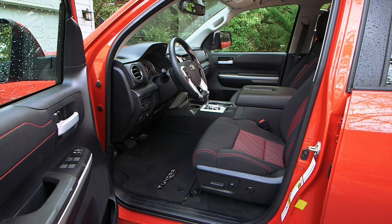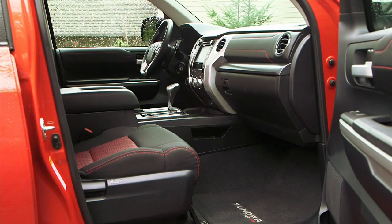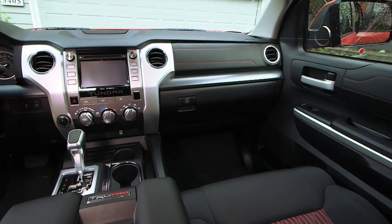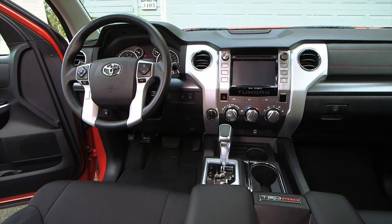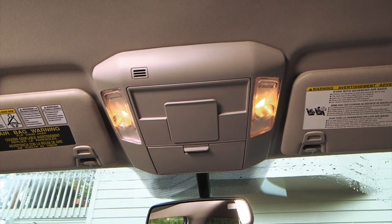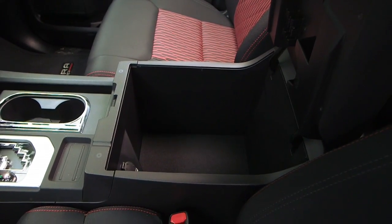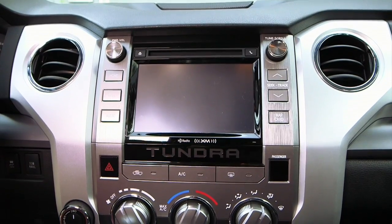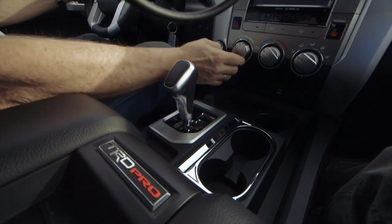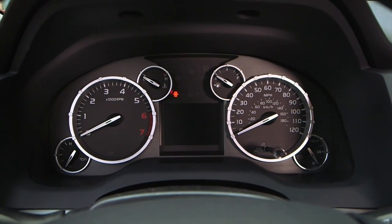The driver and front seat passenger ride in luxury and have all the conveniences close at hand. Red TRD Pro package stitching and trim add a great-looking visual touch to the cloth upholstery. From multiple direction power adjust seats to the 7-inch touchscreen navigation and entertainment center, every possible high-tech amenity is here. You can pack a pile of gear into the roomy center console. Vehicle management, entertainment, connectivity, and climate controls are close at hand and easy to use. Even the steering wheel has its share of controls and the gauges are readily visible.